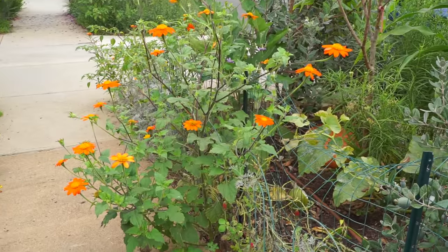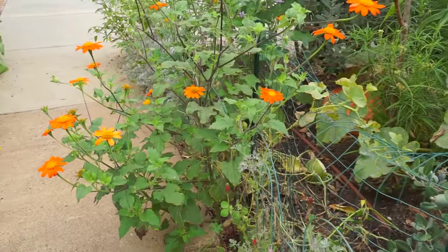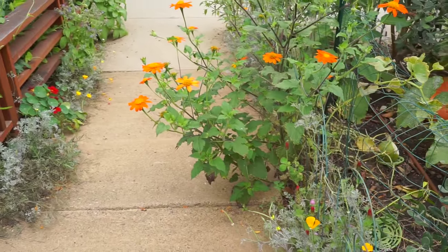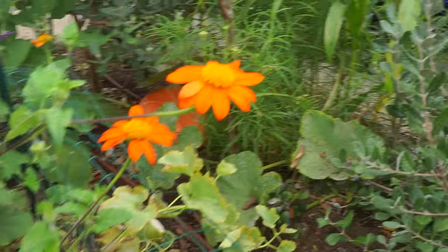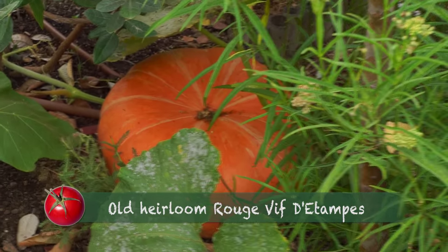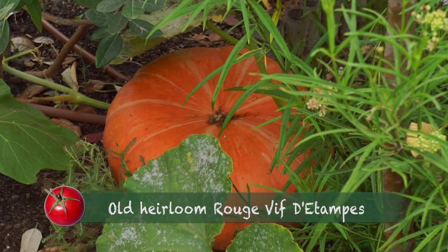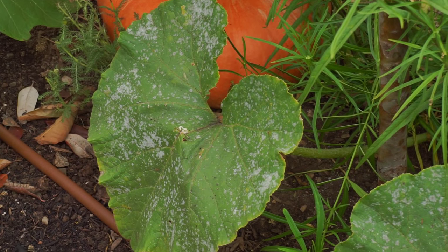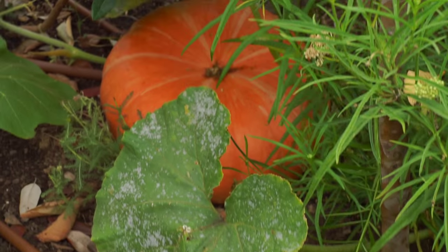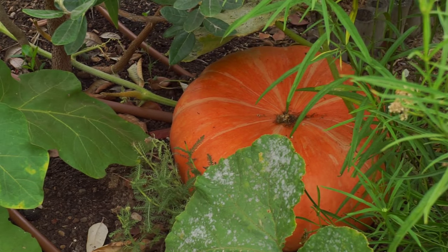My pretty Mexican sunflower decided to sprout right beside the sidewalk, so while it's lovely, it hangs over halfway. And down here is my star attraction. This is my mature pumpkin. Well, almost mature. And as you can see, fighting back the powdery mildew on the leaves, very excited about this is my first mature pumpkin ever.